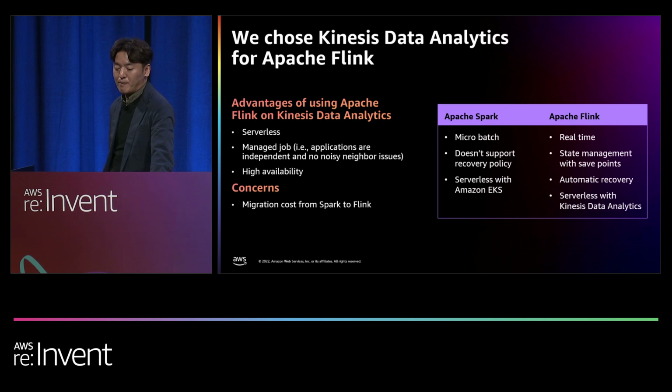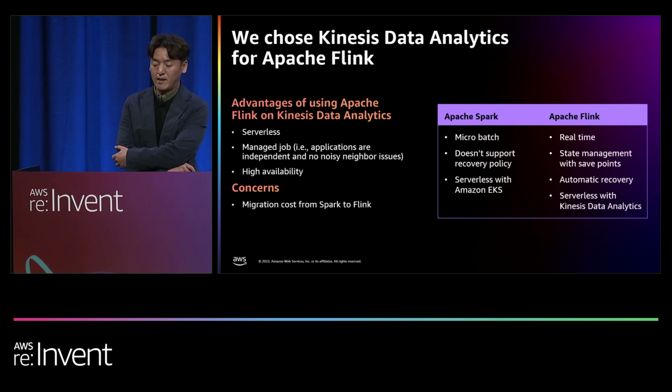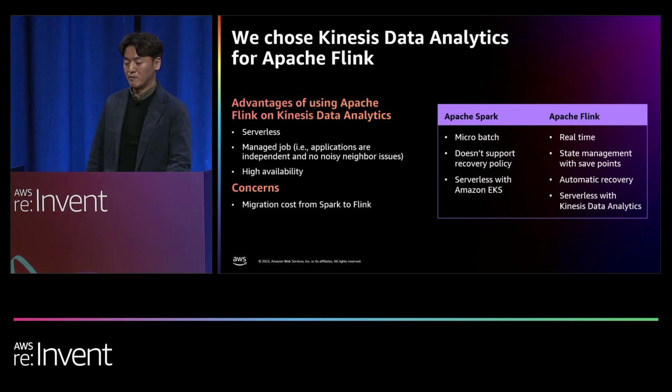Since the SmartThings data platform mostly has applications that process data on a real-time basis, we thought it is more suitable to have the real-time data processing model of Apache Flink than micro-batch processing of Apache Spark. We ended up choosing Kinesis Data Analytics for Apache Flink as our final solution for Data Platform 2.0 because of the advantages it has.